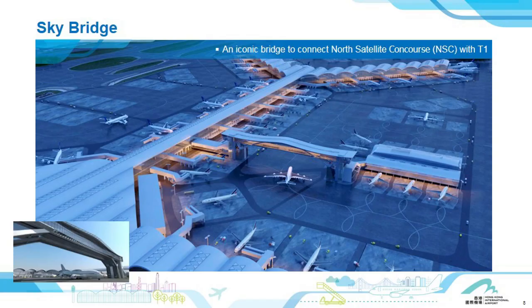But with increased passenger demands comes an increased level of service, and as such, the need to make physical contact and a physical link with the North Satellite Concourse was made. This here is the bridge link, and just like many other bridges around the airports around the world, this has to be built over an operational taxiway, and that has been prefabricated and designed to achieve that.